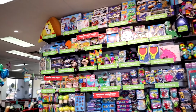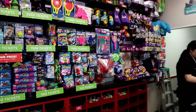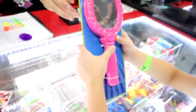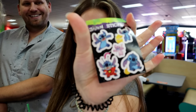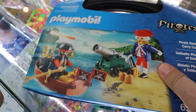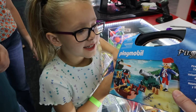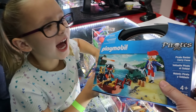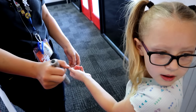Oh yeah. Jagger picked a race car. Gemma is gonna get that pink mirror over there. Oh, Gemma, that is so cool. Chuck E. Cheese light up mirror. Gwen is getting Stitch stickers. It's cute. Nice. Who is going to help me build this little pirate Playmobil? You are? You think Jagger will want to play too? Yeah. I just see your arm where you got your stamp. All right, there you go. Perfect. Then you check mine, right?